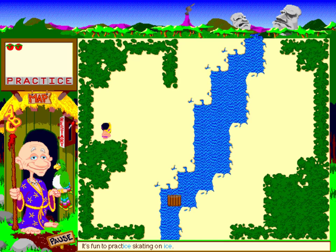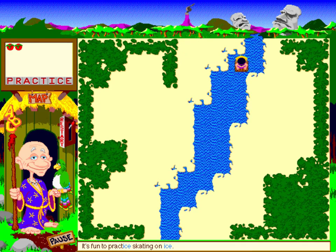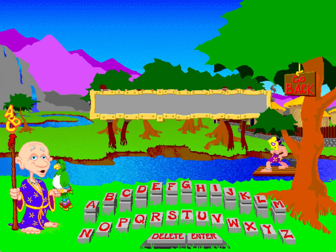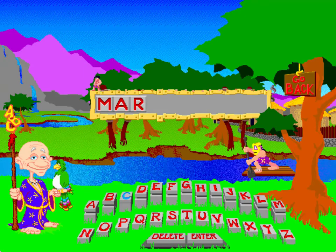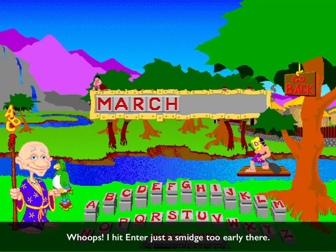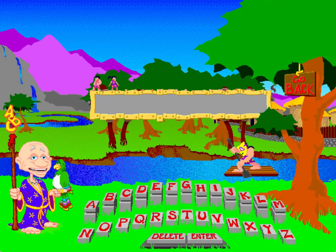Back to the raft. Spell the word practice. You're moving now. Spell march. March is spelled M-A-R-C-H. March. Spell the word action. There you go. Spell cheese.